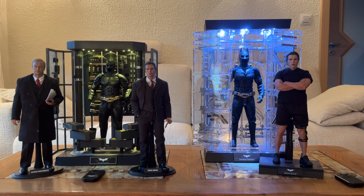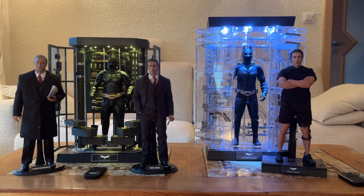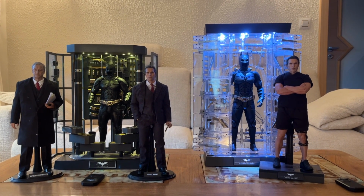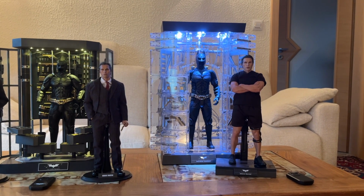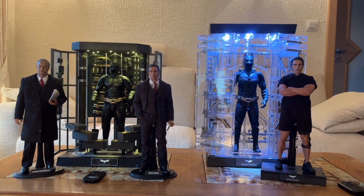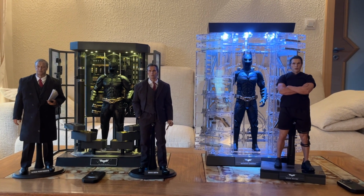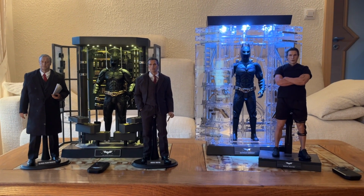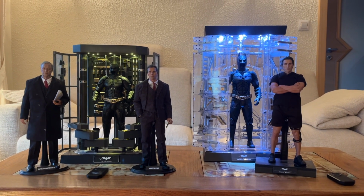So this concludes this video. I hope I didn't forget anything. Let me think. No, I think I really tried to be as thorough as possible and explore all the little details. I love both, right? But yeah, this one on the right, the Batcave Armory, is just a thing of beauty. The other one is impressive too. It's just a different style. I just prefer the Batcave Armory. I only wish this new one came with a new Alfred figure. But hey, at least I have this one. I'm not selling this one, right? Both are beautiful. I only wish now, I hope this will come someday. I hope Hot Toys will give us a Batman Begins Armory.